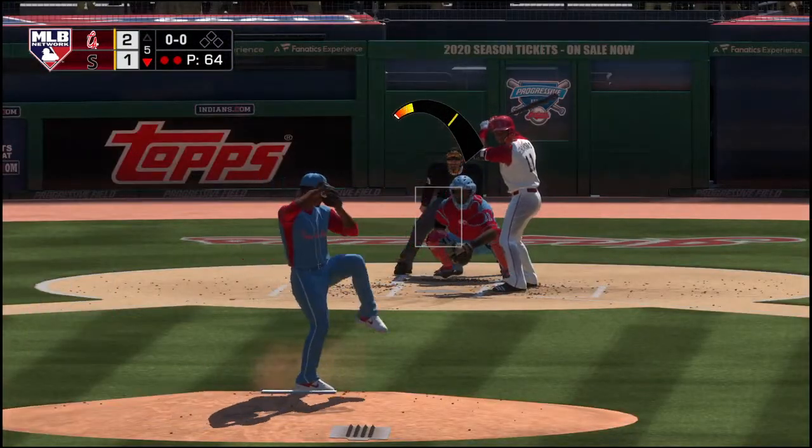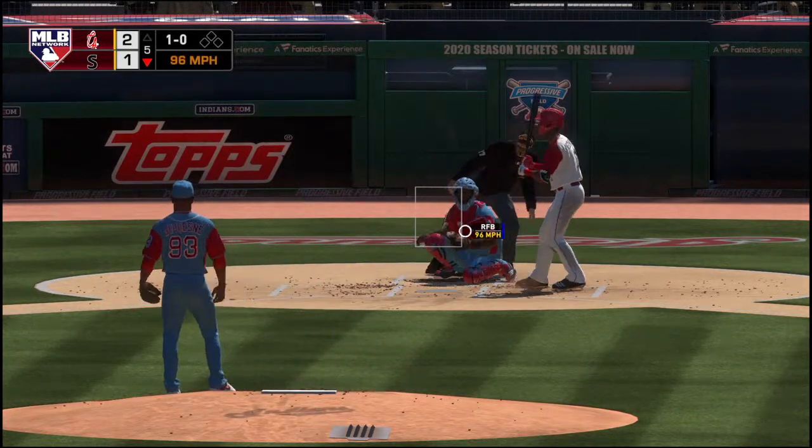So bases are empty here with 2 gone. And into bat next, the slick fielding shortstop, Danny Echeverria.